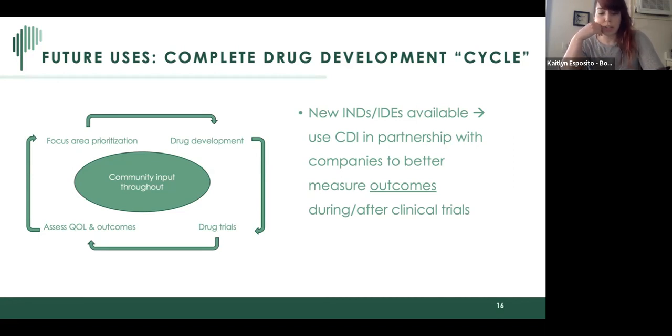There's a potential for a win-win here that's really, really big. The first step is just proving that we can produce something that would be useful to pharmaceutical and device companies, which we're hopeful will happen sometime this year.